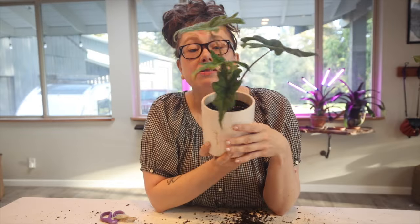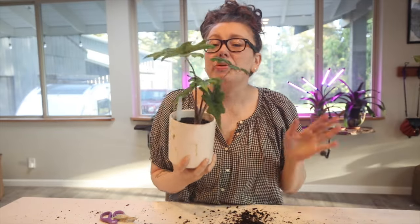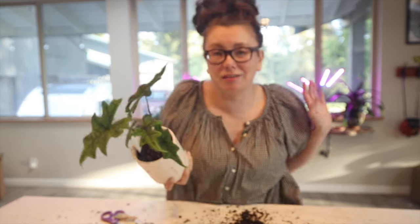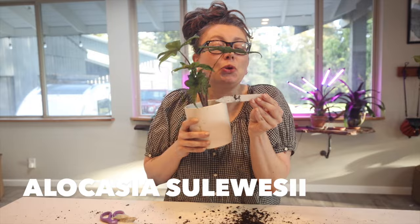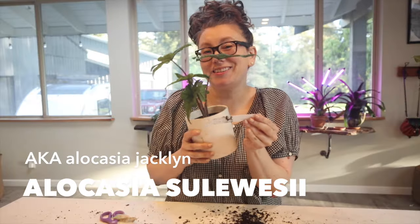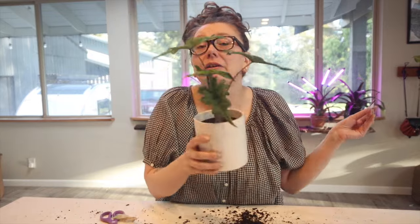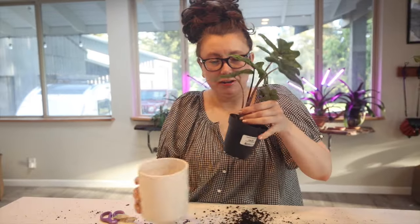This is delightful. Oh my gosh. It's a plant that looks like a dinosaur, and I love it. Alocasia Sulawesi. Alocasia Sulawesi. Jacqueline. Alocasia Jacqueline. I guess we could call her Jackie.